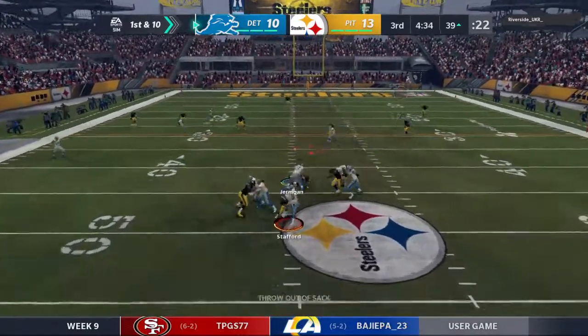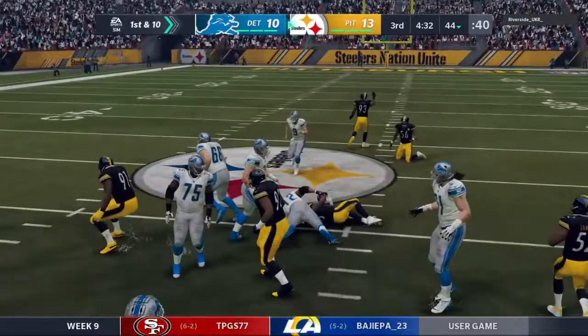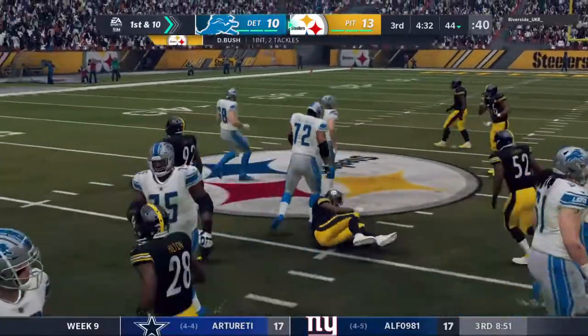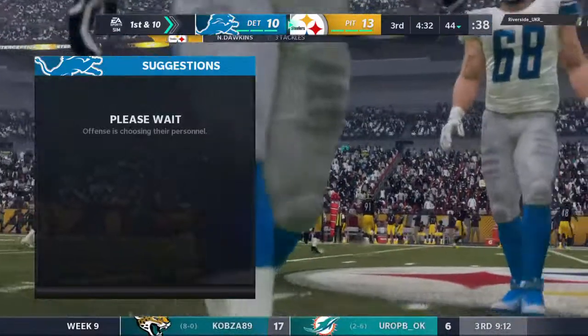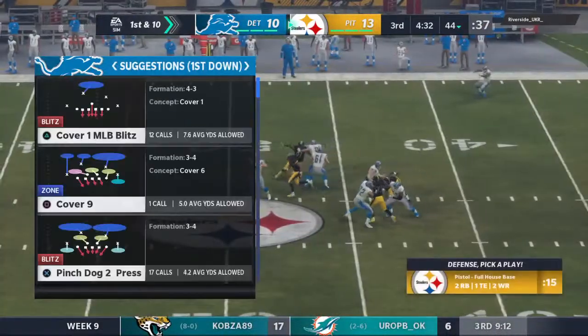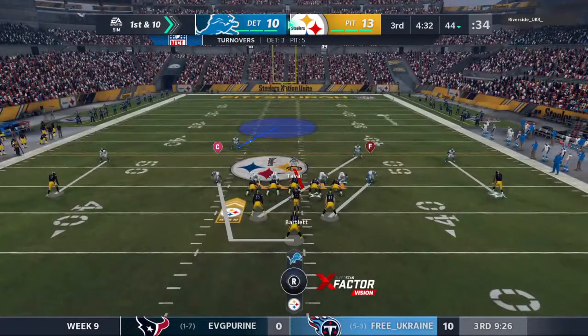Operating from the gun, Stafford. A throw for Galladay is going to be intercepted. It's Devin Bush, the linebacker, who picks it. And the return comes to a halt right at the 44-yard line. The Steelers take over 1st and 10. The Steeler offense here about ready for their next drive.